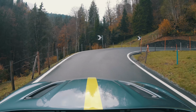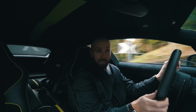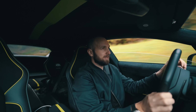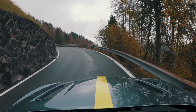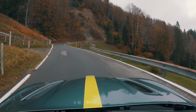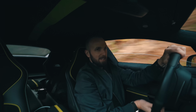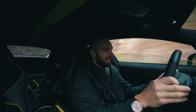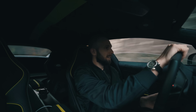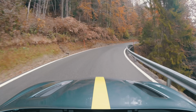So normally I say I'm on the perfect road for the car. Well, today I'm not sure, to be honest, because this thing is quite literally the size of a jumbo jet. It is massive. And this road I'm on is extremely tight and twisty. So yeah, not really the ideal road today. Just hope there's not much traffic and then I'll be fine.